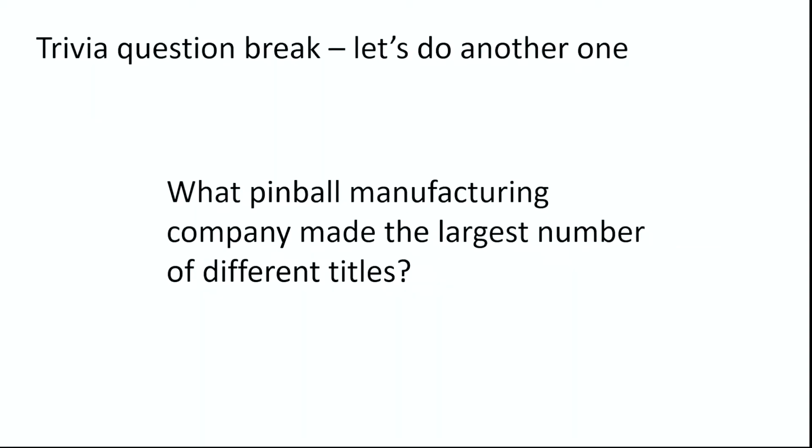Now, this one is the one that we can have a discussion on because there may be more. There can be 2 good answers here. But what company has the largest number of titles? Not units, but different titles.